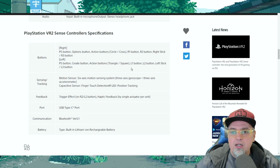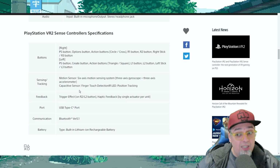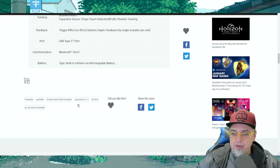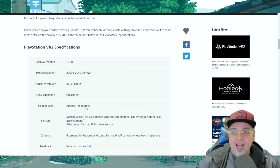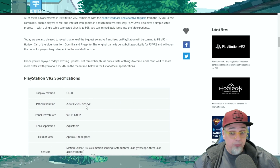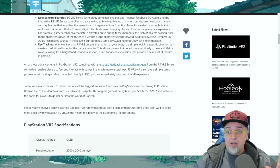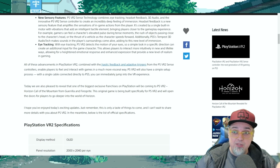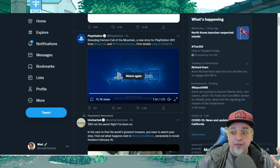And then the VR controller, the Sense controllers, just a little bit of stuff here. Capacitive sensor, finger touch detection, position tracking, haptic feedback by single actuator per unit. Cool. Built-in lithium-ion battery. And that's pretty much it. There's not a lot of information to really talk about. I'm excited, but I got to wait and see what else is announced besides just that one game. We'll have to wait and see.